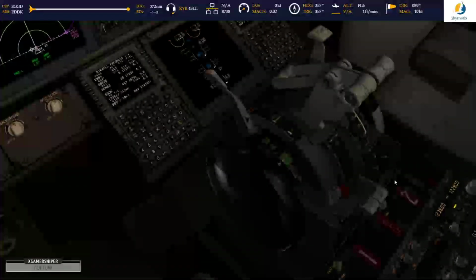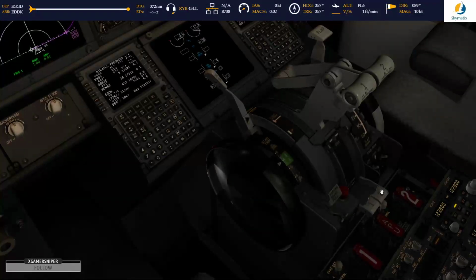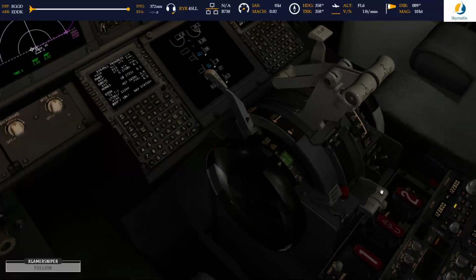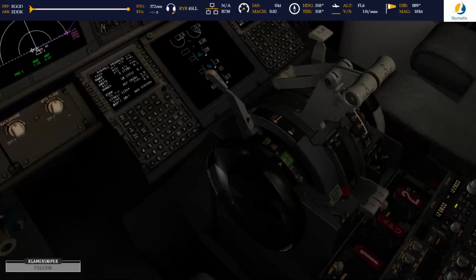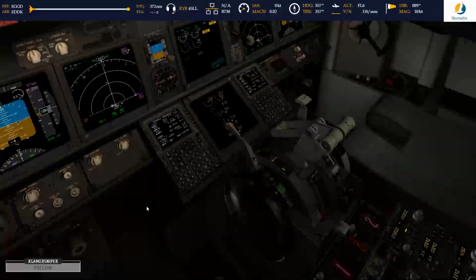I'm gonna kill Windows. Why? Does it want to do an update now? Yes. Damn it. I put it off the other day and I can't put it off again. Can't you set quiet hours?